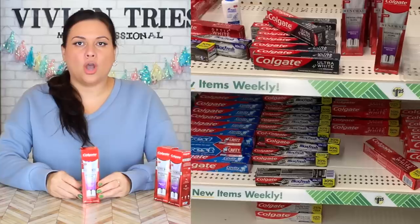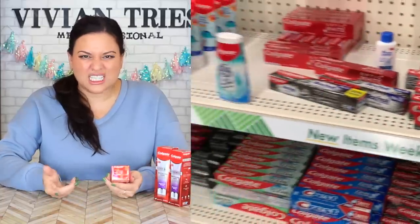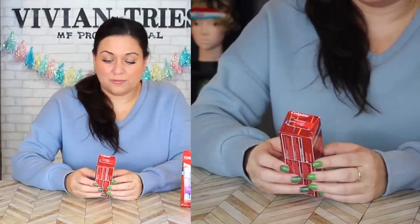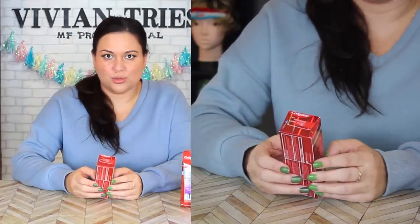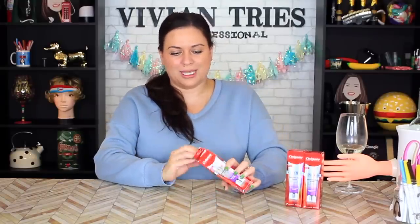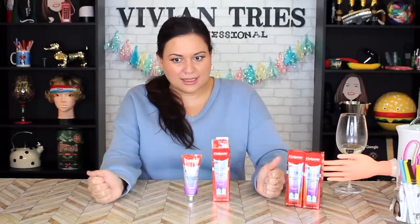Number 6. Colgate Renewal. Normally these are at Walmart for like $6.50. I was so excited. I bought 3 total. Even though my dentist told me that it's all gimmicky, this one promises to reverse early damage to your gums. You can't even buy this toothpaste at Walmart for that price. So I'm saying, who cares if it's gimmicky? $1.25, I'll take it. Look how fancy that looks.